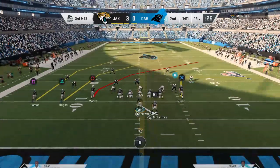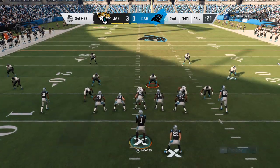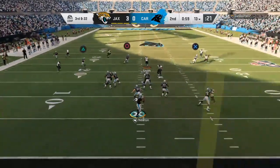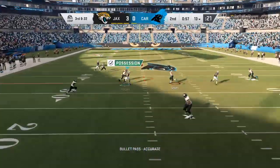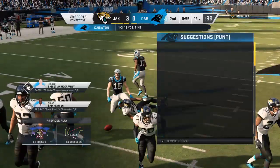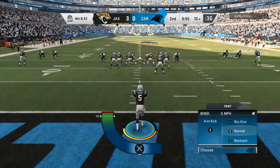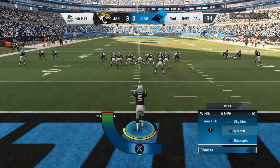So now Cam leads the Panthers up following the sack. Carolina facing 3rd and long. This is Newton off the play fake to McCaffrey. And that is incomplete. This defense is not going to make it easy for you. They're a physical group, and we just saw it there on that play. He came in, made the contact, just as he's trying to haul it in.